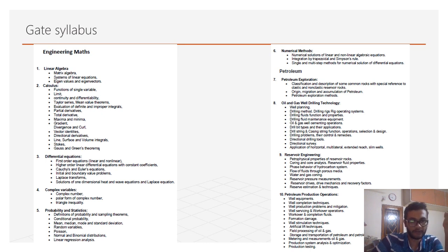Then complex variables. In complex variables: complex number, polar form of complex number, and triangle inequality. These are the only three subtopics in complex variables in the GATE syllabus.